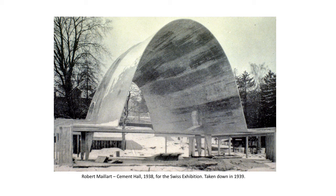By the time Maillart did this, he was 67 years old. He was a mature architect. He'd been working on the problems of structural engineering in concrete and in cement for most of his very impressive career. And as I mentioned, although this was taken down, it has been one of the seminal works of modern architectural design. We'll look at a few spots where that influence is clear.